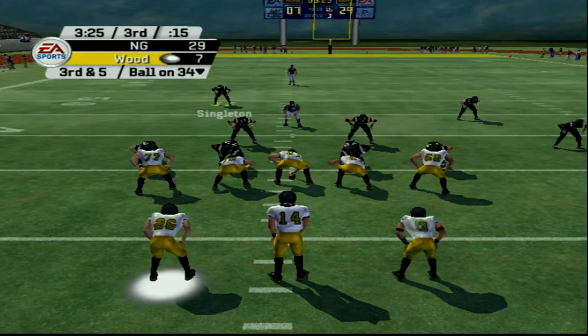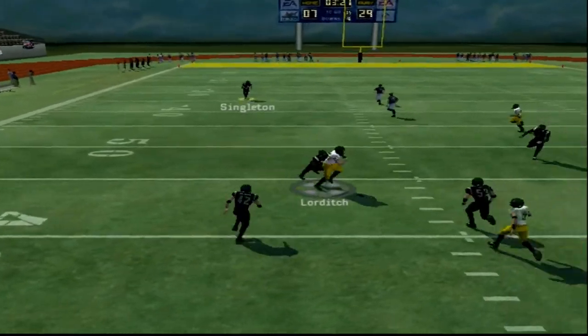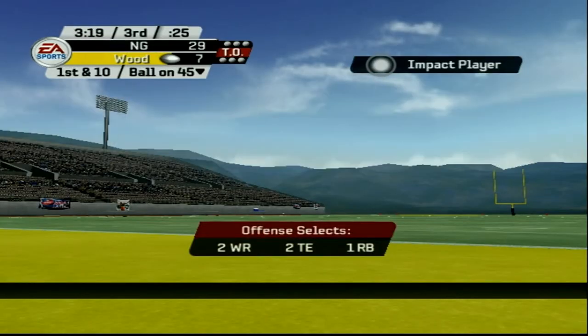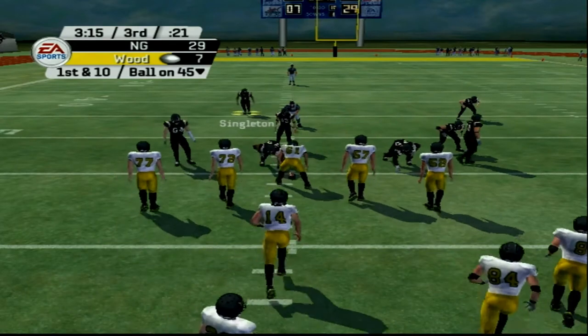Hanson is back in the gun. Drops back to pass. Looking. Throws this one out to the left. His receiver has it. First and 10. Ball on the 45-yard line. There's a shift by the linebackers.